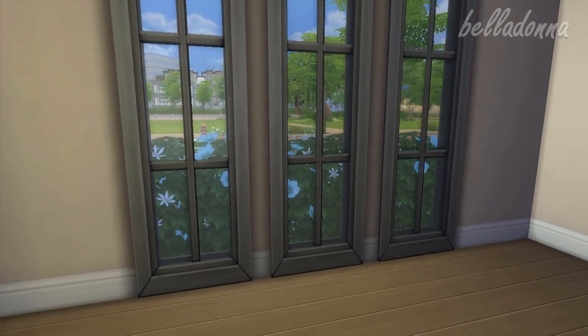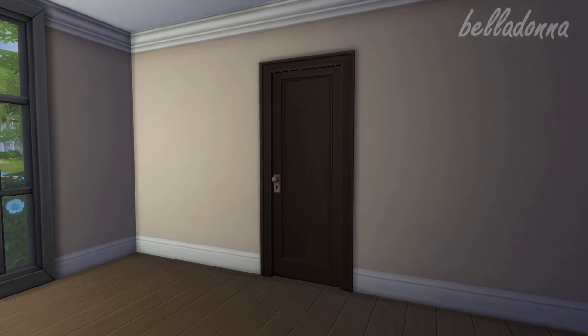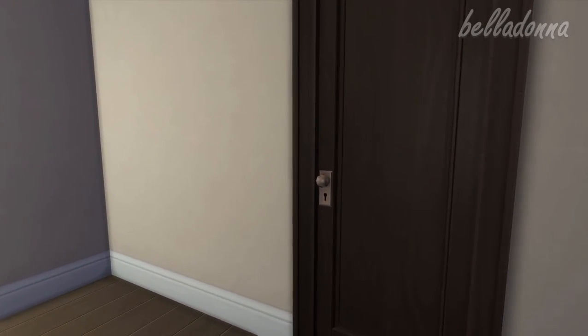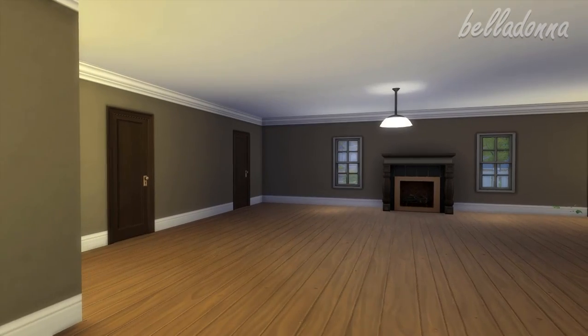The windows give it an amazing touch. Light wallpaper, light white, like a brownish whitish kind of color. Light wooden floors, all of that jazz. And if you go out to this door, you're pretty much back in the front entrance. So let's go over here.